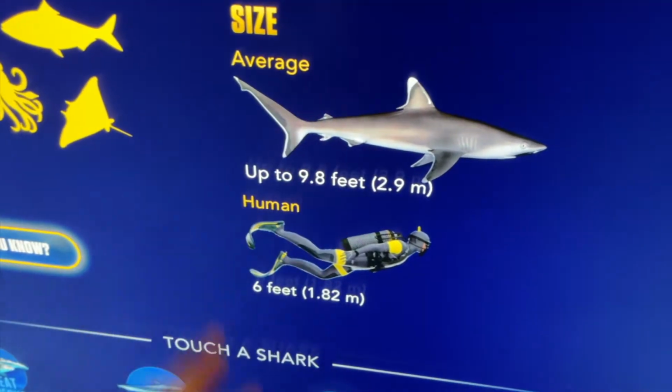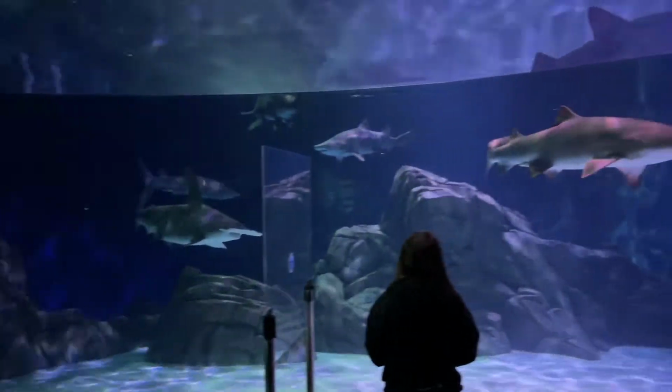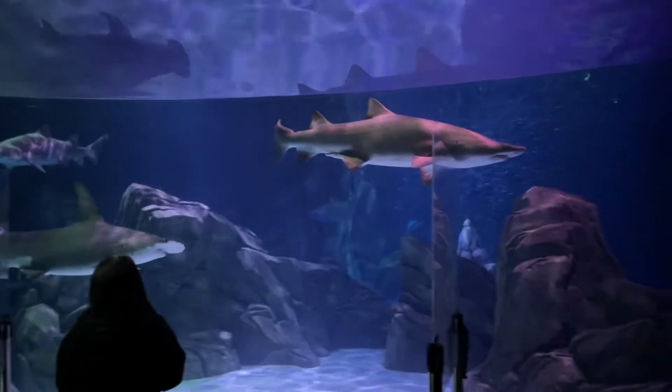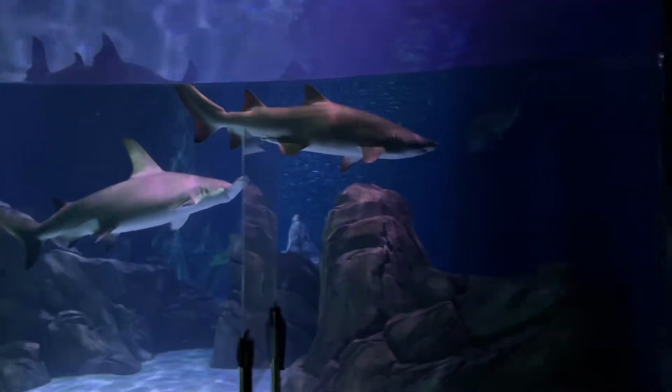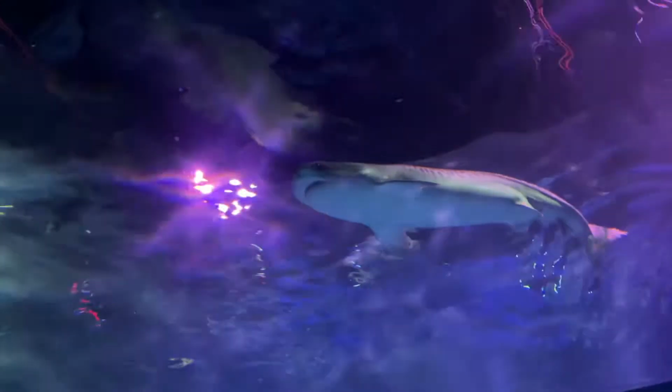This is so fun. I feel like these are the questions that are most commonly asked in the animal care field, right? And they're all right there. So this area in particular has been my favorite so far. You can see the sharks straight on, but you can also see them swimming up above you.